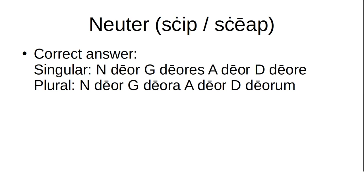And if you noticed, I actually used the modern descendant of this word, deor, in my little example. Deor becomes deer. So that was a little clue also.